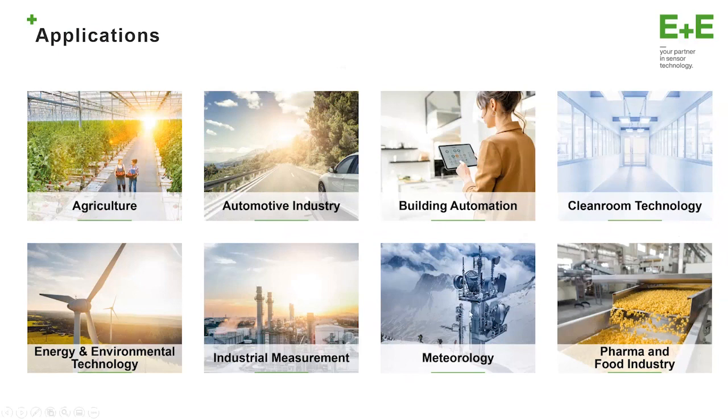Meteorology, any of those meteorological stations that you see on the side of the road, we probably have a sensor on that because we work with some of the world's top meteorological station manufacturers. And then pharma and food, we've done a fair bit in the United States, not as much as I would like, but that's definitely, especially on the food side, an area that we could really dive into.